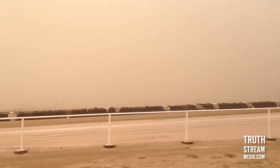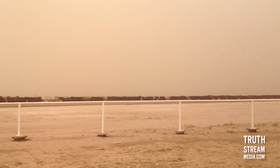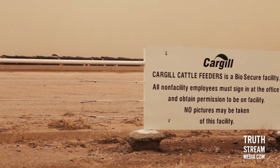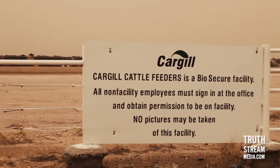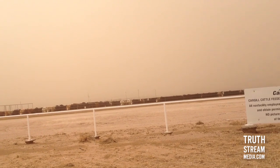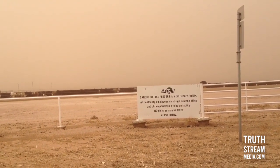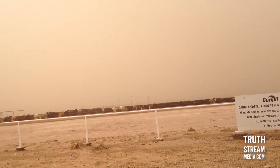Hundreds upon hundreds upon hundreds of cows shoved into little tiny pens, even worse than cattle actually. And look, they're saying this is a biosecure facility and we're not allowed to film it. You know why? Because they don't want people to see how disgusting and horrible the food is treated. Look at this. Hundreds of cows shoved into a little box. It's like concentration camps for people's food. It smells disgusting out here. This is gross.